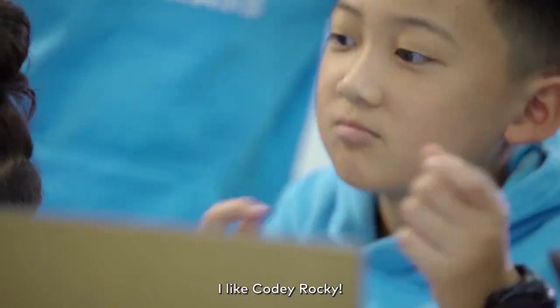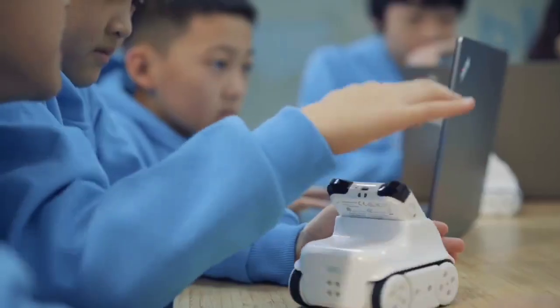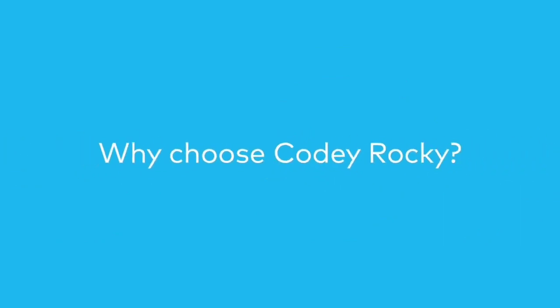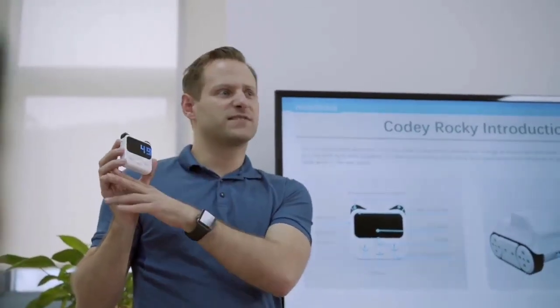Like Codey Rocky? It's very cute and awesome. And I can playfully learn to code with Codey Rocky. I saw a lot of people actually, they made games. Whenever you have something.